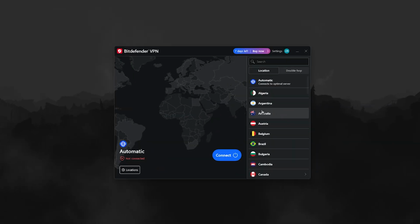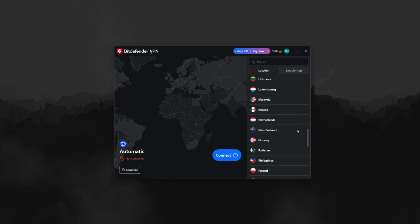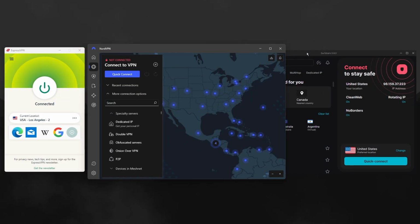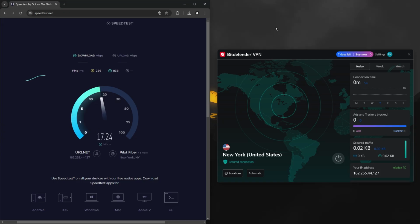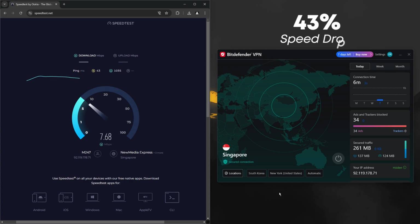by quite a bit. The thing is, it's completely natural for VPNs to slow down your speed due to the time they take to encrypt your data, and only the top VPNs like Express, Nord, and Surfshark would be able to keep this drop to a minimum, which is typically between 10 and 35%. As far as Bitdefender goes, I was able to get around 35% speed drop when connecting to servers near me. But the second I connect to a server slightly away from me, my internet speed would drop by around 43%. And at that point, I'm losing almost half my speed, which is not great. And so speed is definitely something they could work on.